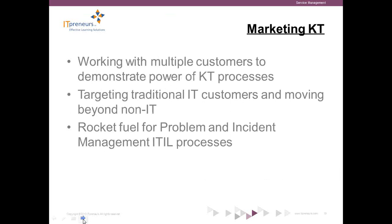When it comes to marketing KT, one of the things that I've done and we've done at ITSM Resource is we've worked with a number of different customers that we've handled in the traditional ITIL space to show the power of the KT processes, targeting those customers for additional training opportunities around KT. I kind of look at it in a lot of ways as providing some real significant emphasis behind their problem and incident management processes. I put it here as rocket fuel for problem and incident management.